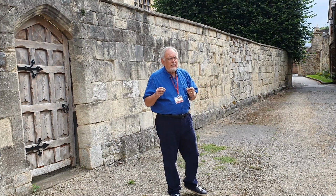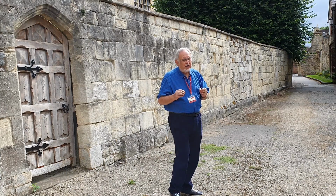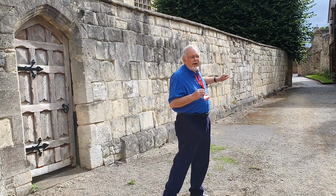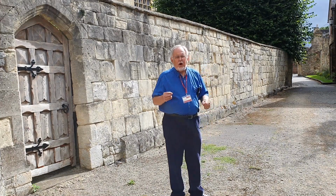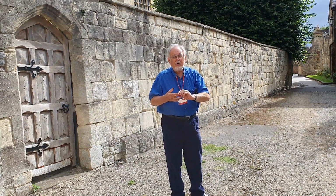We're now going to talk about some other important buildings in the next talk I give, and we're going to walk through here to the infirmary. So join me next time when I talk about the infirmary, little cloister house, and a thing called Babylon.